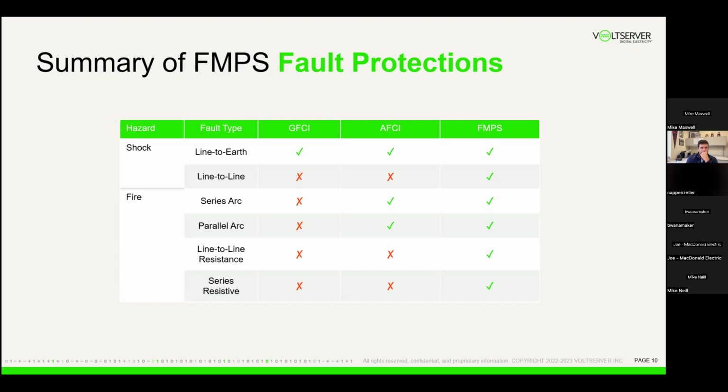It needs to protect line to line. It needs to look for high resistance line to line faults. And it also needs to be able to detect series resistive faults. So the intelligent power system is, as you'll see, much more advanced than just the so-called dumb devices that are used traditionally to protect a class 1 type circuit.